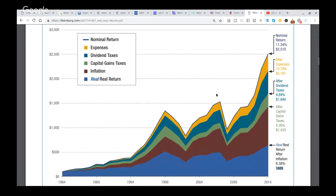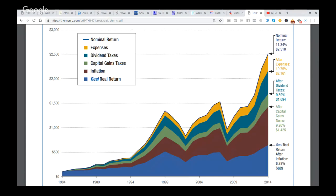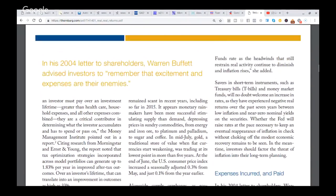Interesting, huh? So remember, highest possible dividend tax rate, highest possible long-term capital gain tax rate. Inflation, I think they're using 2.71. We'll see. It's a real inflation rate for sure. And then we're only using 50 basis points for investment management. All right, so we're not done yet. We're not done yet.